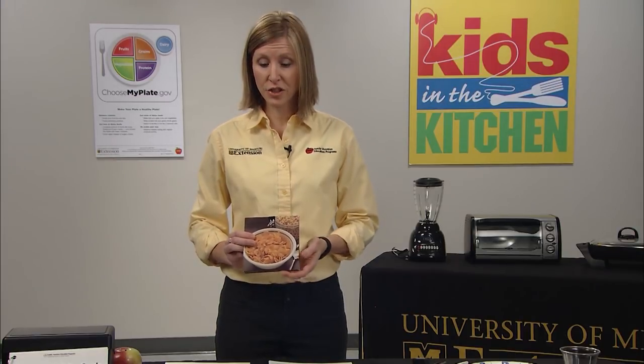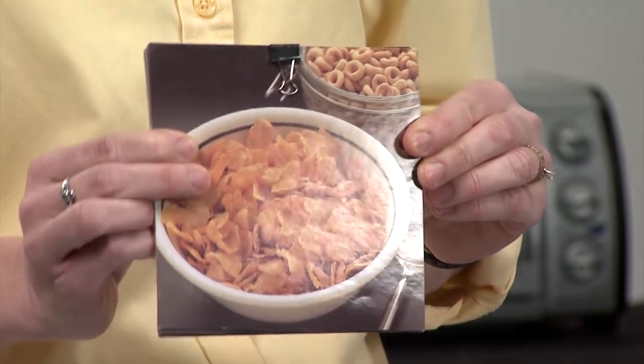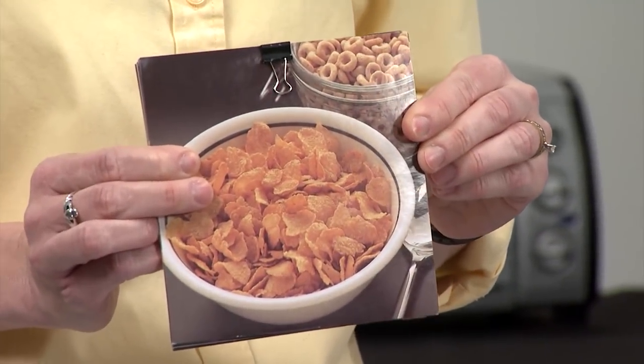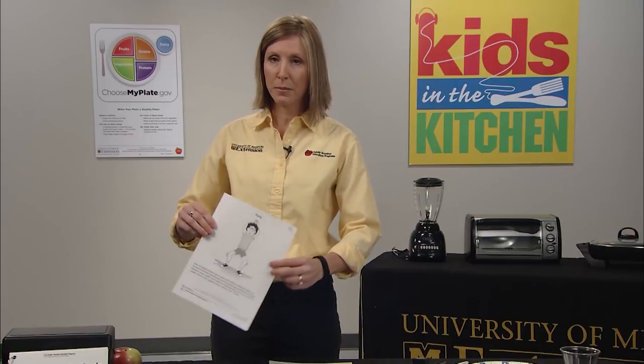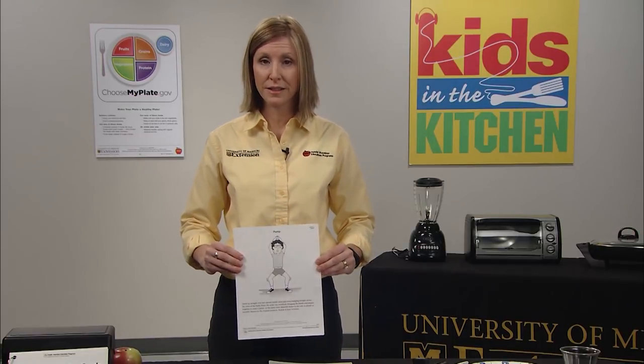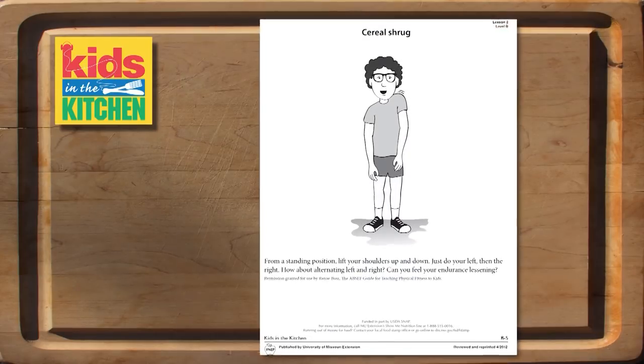When we play this game, I brought some food cards and I chose only the 5 from each food group that I have. Then, as the leader, I will select a card and they X off their spot on their bingo card. This game isn't necessarily meant to play a true game of bingo. It's just meant to reinforce and to visually show them the 5 food groups and different foods that fit into each food group. After you play the bingo, this is a really fun time to get them up and moving. You can do both activities this time. Pump, and the other one, the cereal shrug.